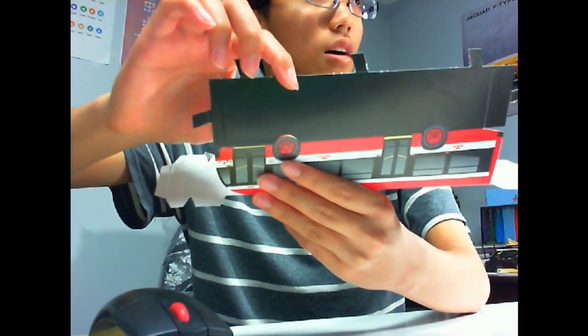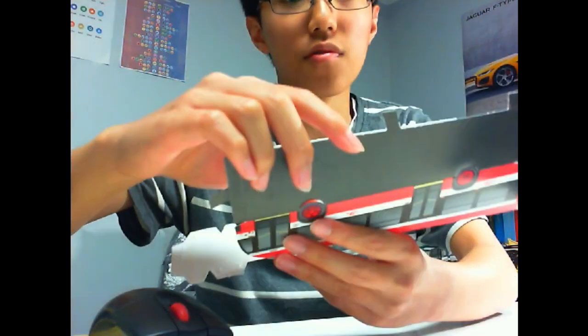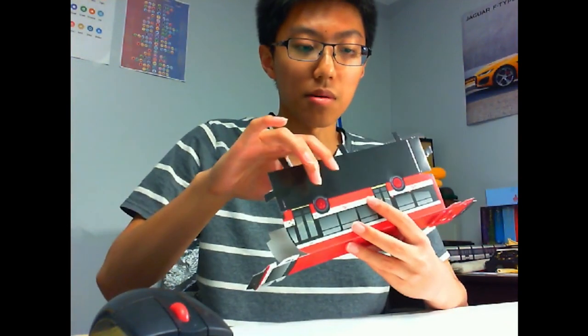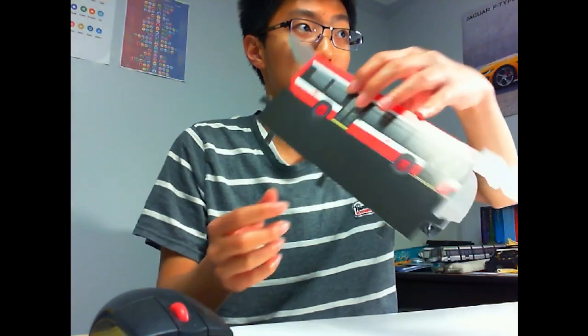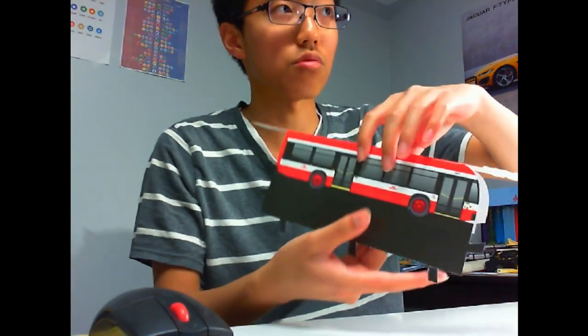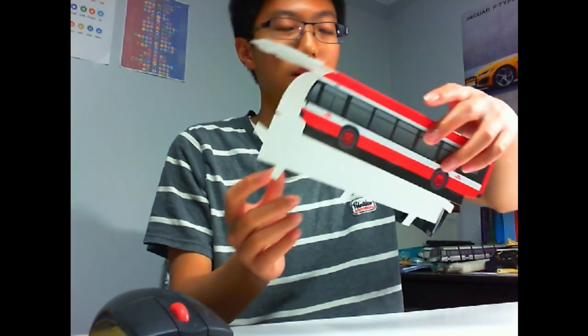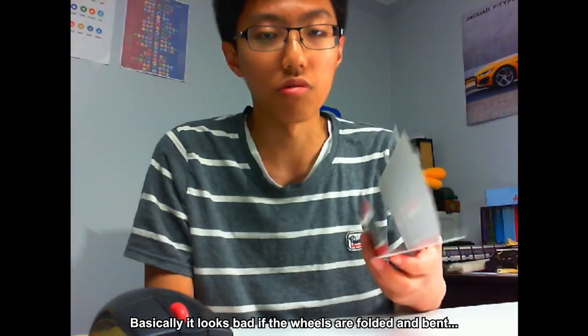I don't know if you can see, for the first wheel here, I have it popped out carefully because I don't want the wheel to end up being folded inwards as well, because you want the wheels to be sticking out and have it touch the ground in the final product. I don't know if that's a good way to explain it.